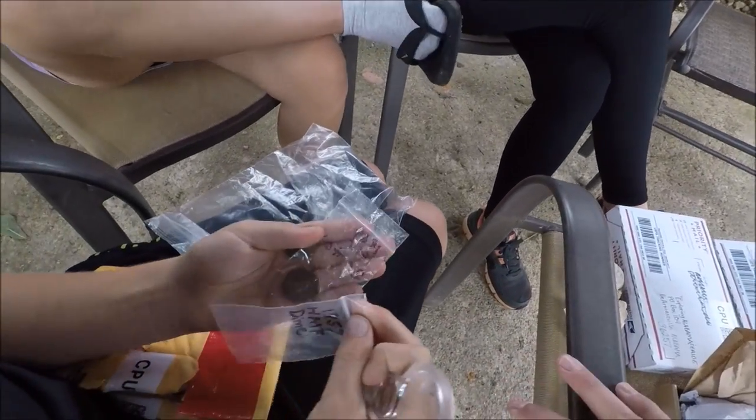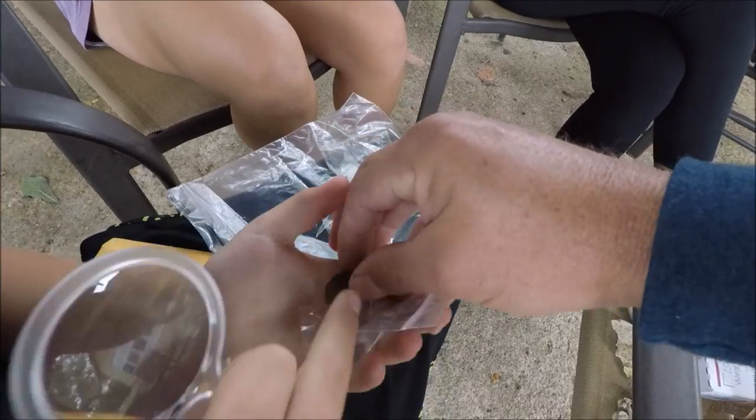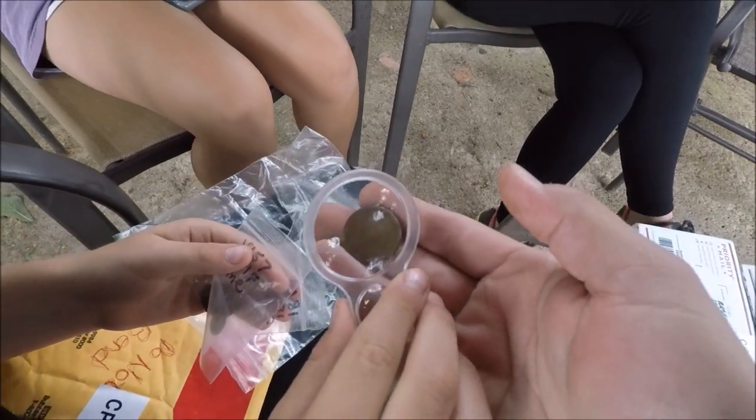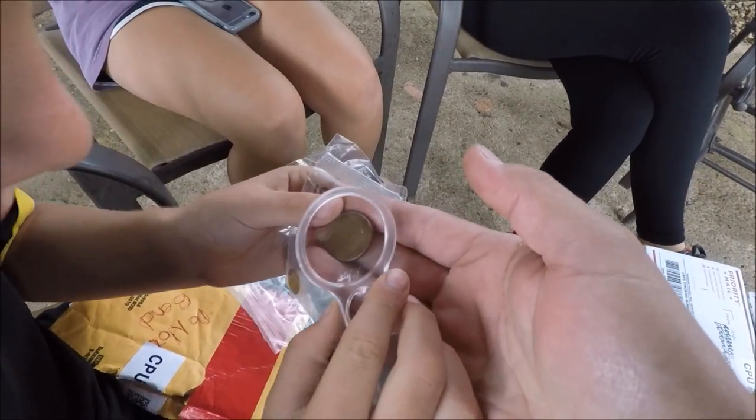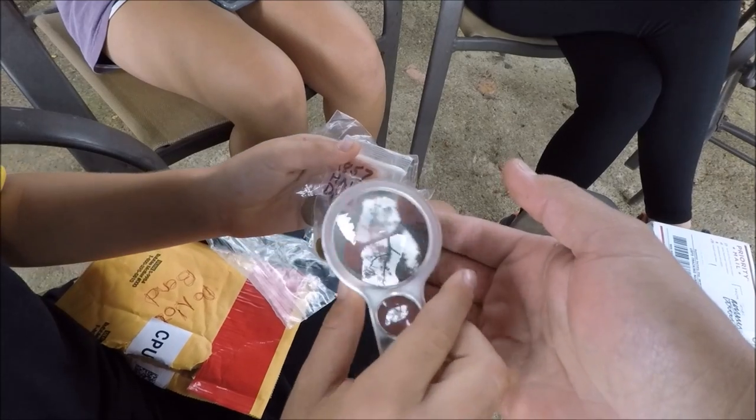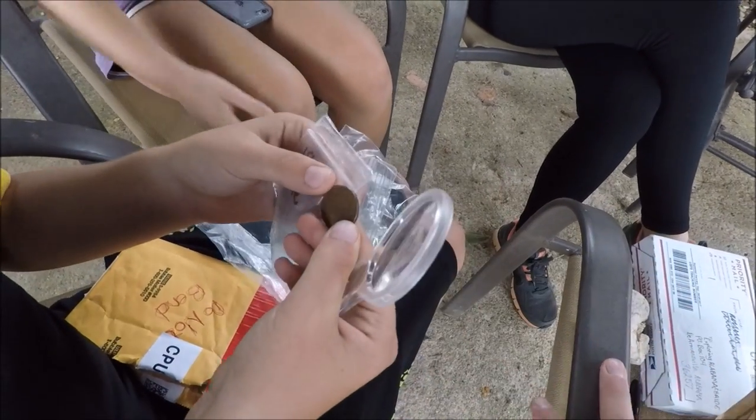What else is in there? Okay. This thing fell out of that bag. Alright, I can't see it. You're going to have to hold it and look at it. United States 2-cent. It is 2 cents. I thought I just made that up. Nice.